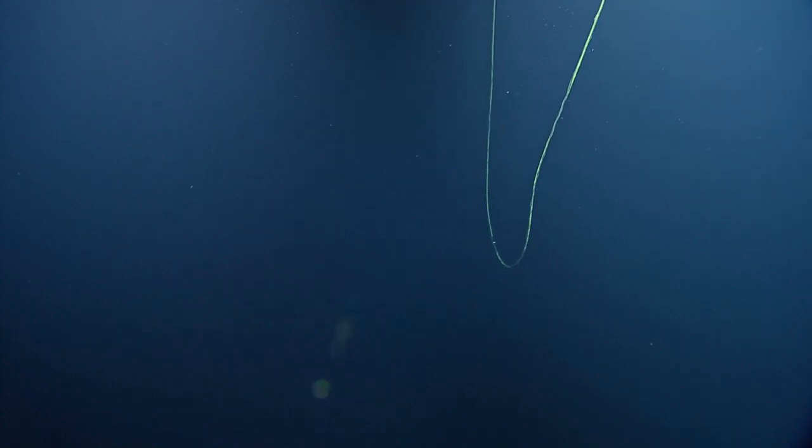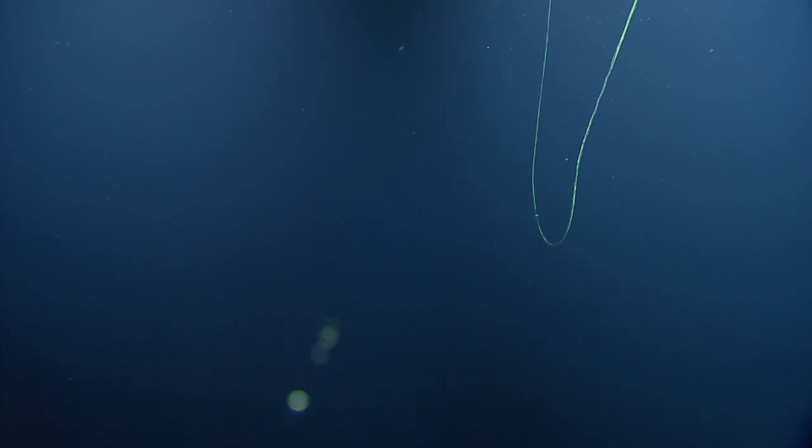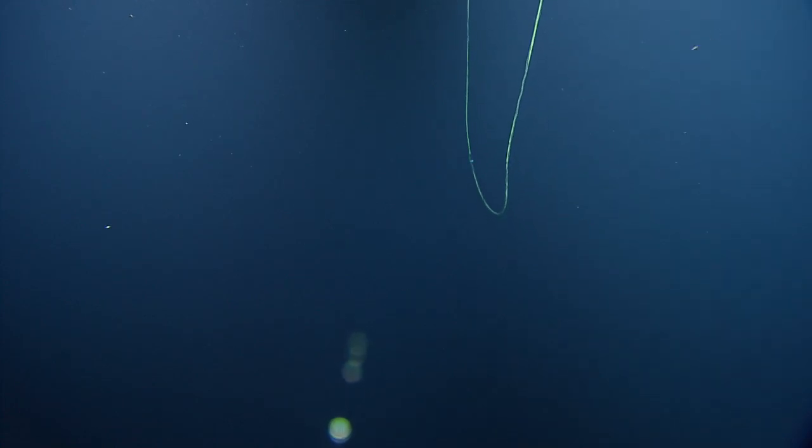I can come up a little faster. I've stopped taking imagery. We're too far from the wall, so I stopped our transect. Am I still coming up? Oh yeah, and we actually have DVL, which is kind of amazing. I can come back down a little. No, this is great. 35 meters. No, this is perfect.